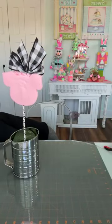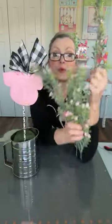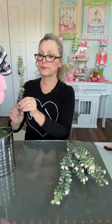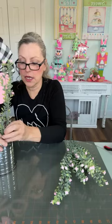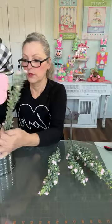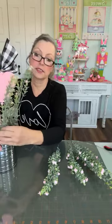So then I'm gonna come in with some of these greens that I got. I picked these up from Hobby Lobby because I loved the little pink flowers on them. They were in the spring, so they were 40% off. They're very tall, so I'm gonna add some of these to the back to kind of make a backdrop for Little Miss Polly. Oh my gosh, you guys, this is really gonna be cute.